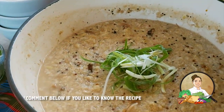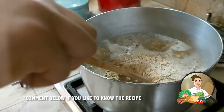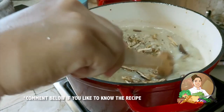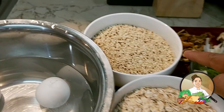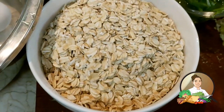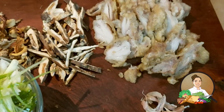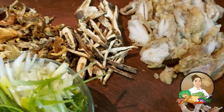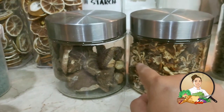It's an arroz caldo, which is typically made with rice or glutinous rice. But when I made it for breakfast, I replaced the glutinous rice with quinoa and oatmeal. And I also placed leftover chicken from the dinner the other night. And I used some mushrooms, both of these, shiitake and oyster mushroom.